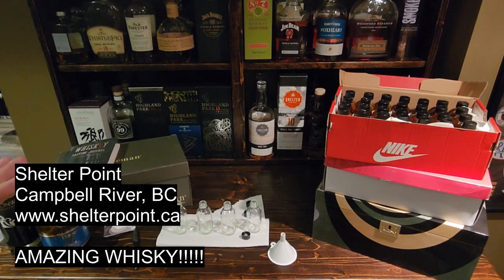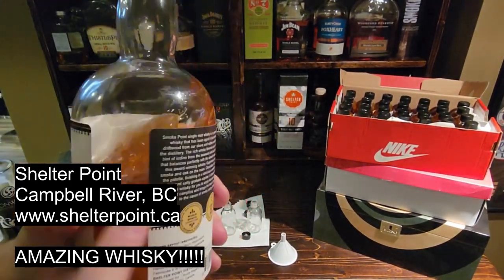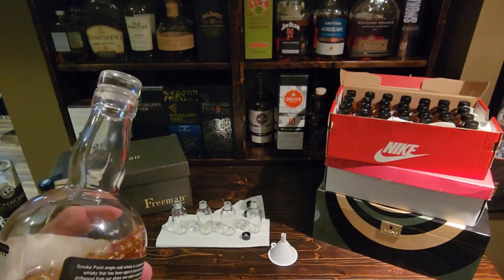That is an incredible whiskey. I mean, all of the Shelter Point stuff is good. If you can get a hold of Shelter Point, do it. But say I like the Shelter Point, for example, and I like it when it's down to here, when it's opened up a little bit. Well, that's when I would archive this.